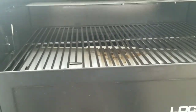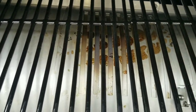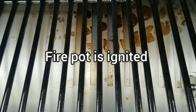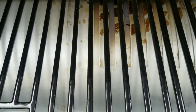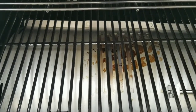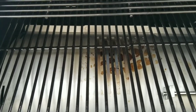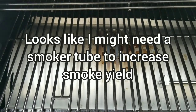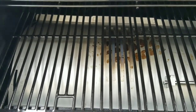But as I'm gonna let this initial burn, this is actually pretty interesting. You can actually see where that sear comes from. You see my fire pot is lit down there. Close it back, let that burn off. I'll probably open it a little later, but this is what we got. I'm gonna close this lid. I'm gonna let it get up to 250 and let it burn off for about an hour and see where we're at. But I'm gonna let this fill up with smoke, and I'm gonna show y'all if there's any dense smoke in here, whether I need to use a smoker tube or not. It looks like I might have to, but as of right now, the fire pot is going. So we're just gonna close this lid, and I'll be back when this fills with smoke.